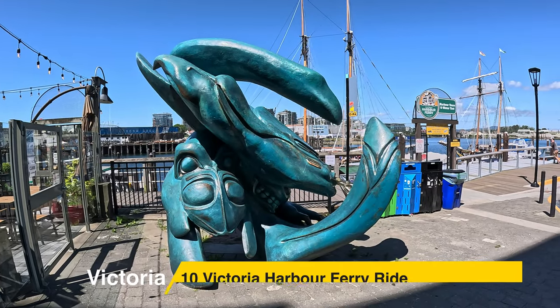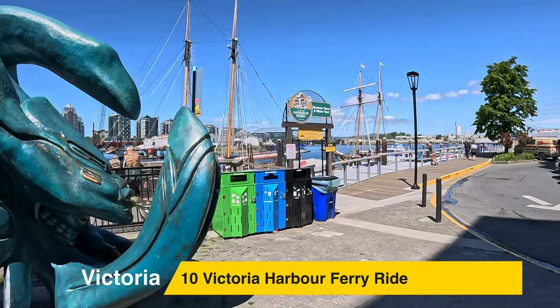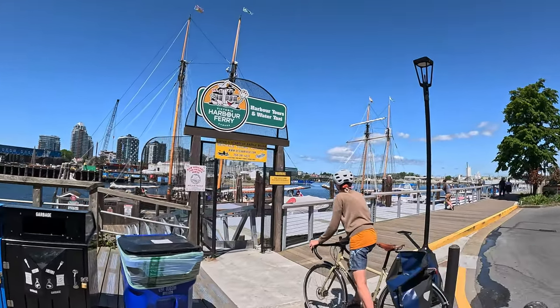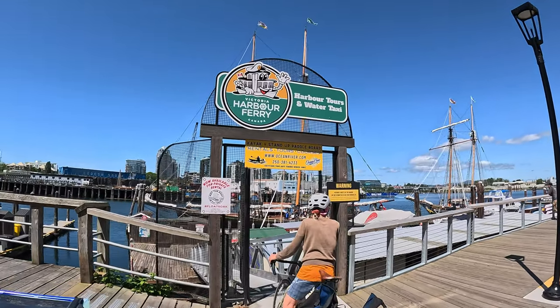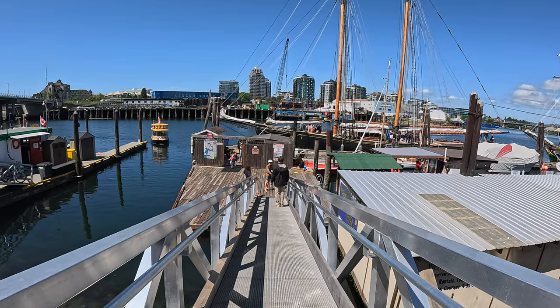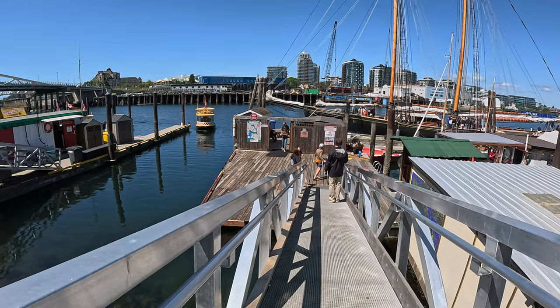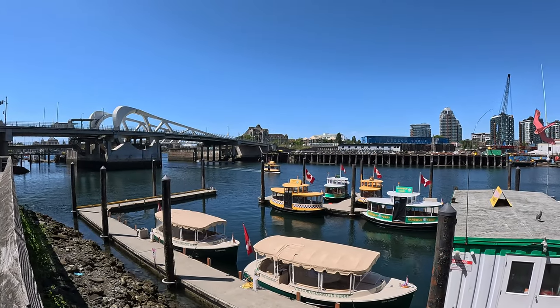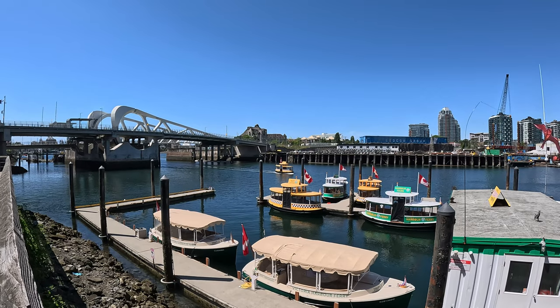An absolute must-see in Victoria is jumping on and riding one of the little ferry boats. From where we were in Chinatown, we walked the few hundred metres to the Victoria Harbour Chinatown ferry dock. These ferries are the cutest little things you've ever seen. They sort of resemble miniature tugboats. They operate pretty much as water taxis.